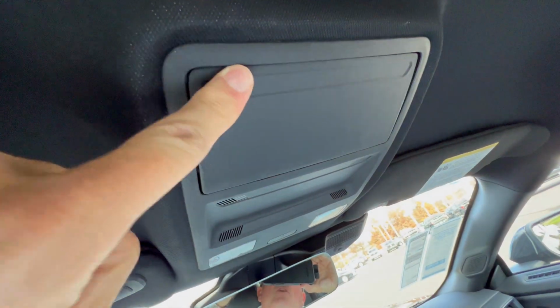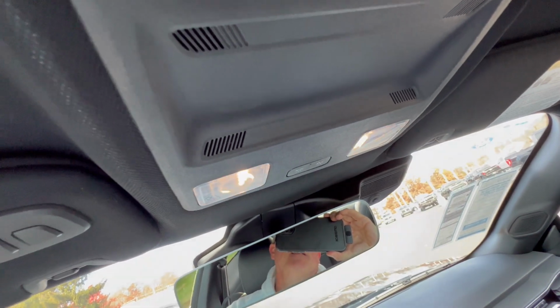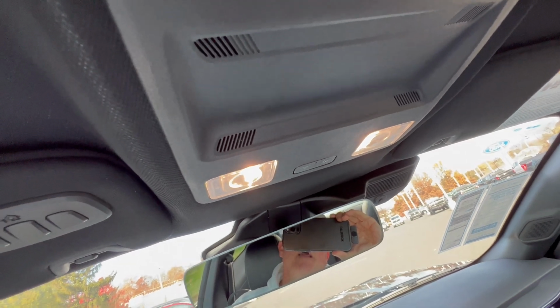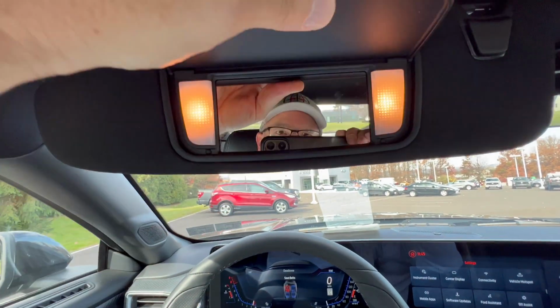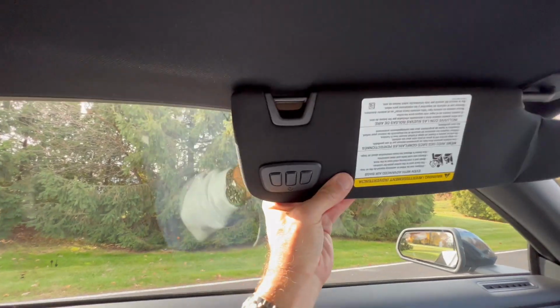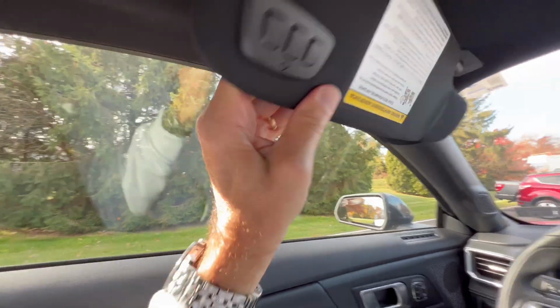Overhead console, not too much going on there. Place for your shades. You got LED interior lighting. You open the door, they pop on. You don't even have to do anything. And then they will dim out. Standard rear view mirror, no big action there. No roof to think about. Sun visor with vanity and a light. Does it slide? Yes, it does, but it really doesn't cover the whole window since it's a coupe. And there's your garage door programmables right there.